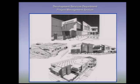This is perspectives of the proposed new facilities. This is the facility at the entrance, and a view as you're walking in, and also a view from the back end. This is actually the glassed area or the enclosed area for the pool.